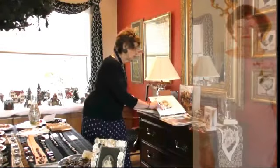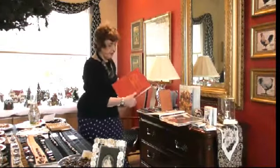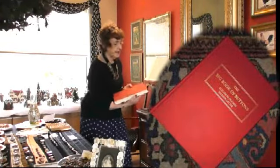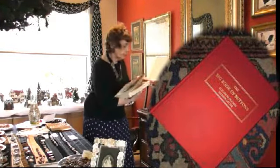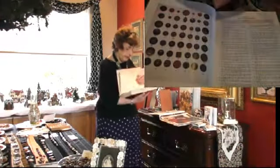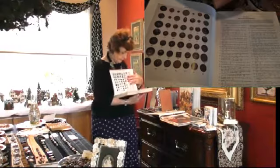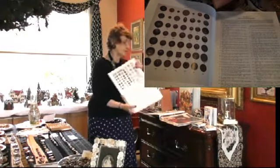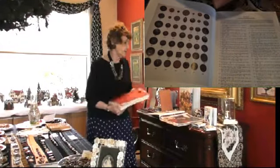And I wanted to show you one more. This was the book I was talking about. This is called The Big Book of Buttons. And boy, if you really are into buttons, you've got to have this book. It's just wonderful. I don't even know if you can still get it or not. But it has wonderful pictures and identified with everything.